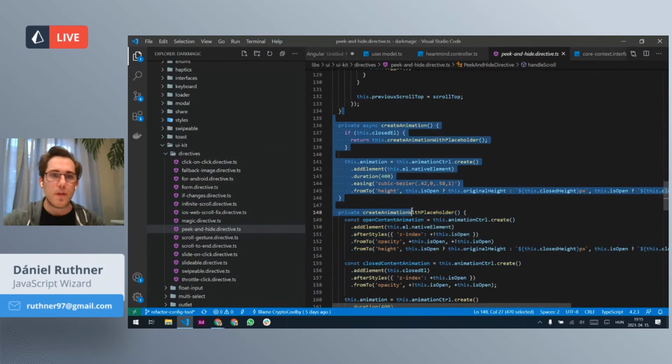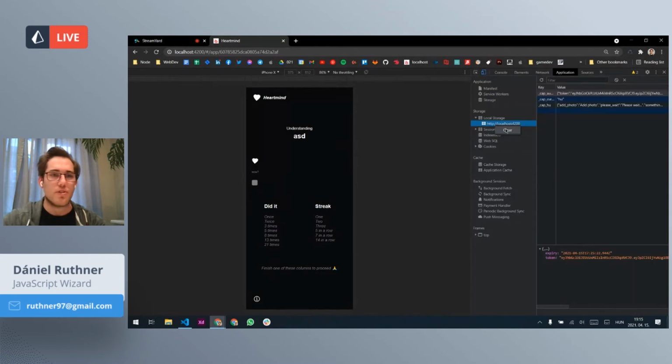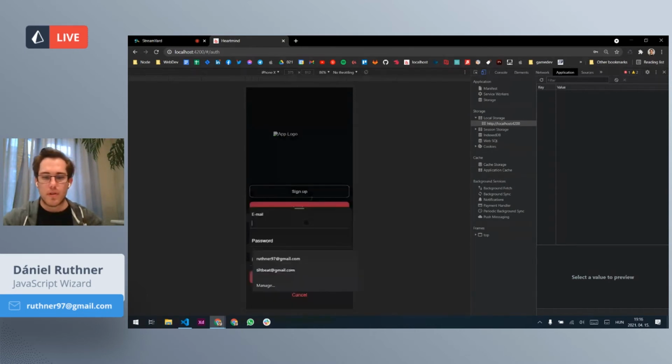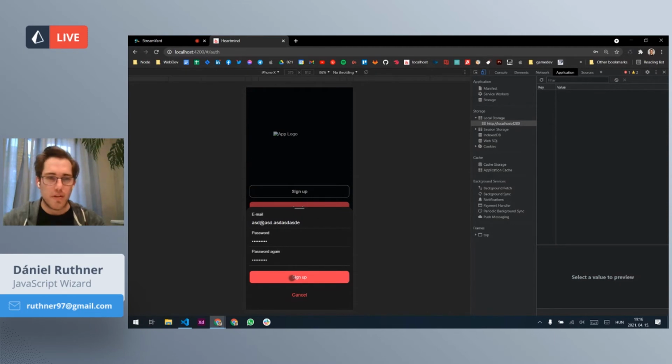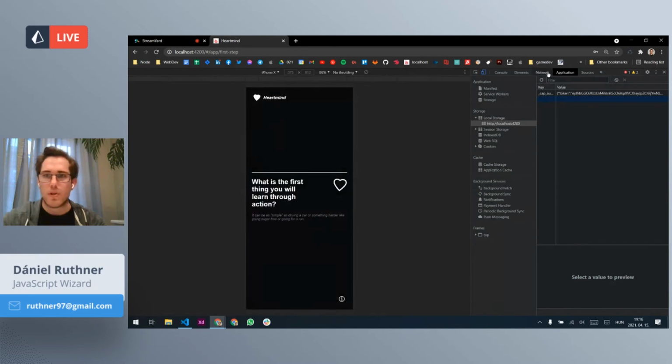So here we have the app loaded in. Let me just quickly log out, which is not yet implemented. So I just clear the local storage, the token, and reload. And right now we have a very basic login screen. No logo yet. And we will create an account. My password is ASD three times, by the way. We log in, and we have logged in through the API, so the backend is running locally right now.